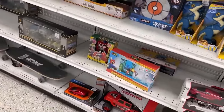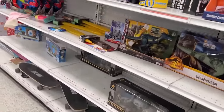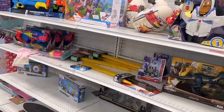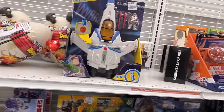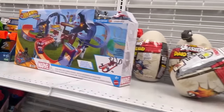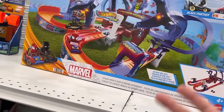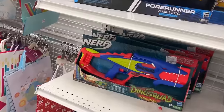Okay, what else we got? Mario sets. Still got Power Ranger swords. I think those things are kind of like Landos at Walmarts and Targets. They're always going to be there. These are new things that are showing up. These race reverse. I think like $30. $26.99. These are cool. Man, who doesn't love a race car track there? Those are fun.